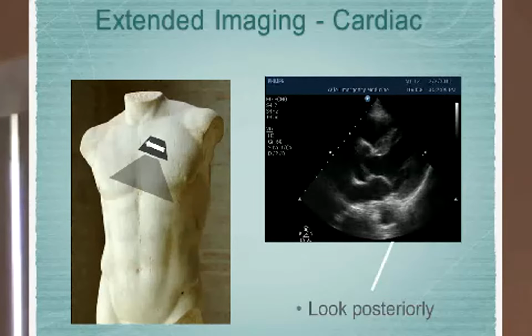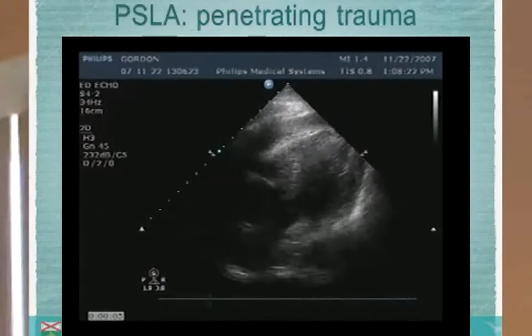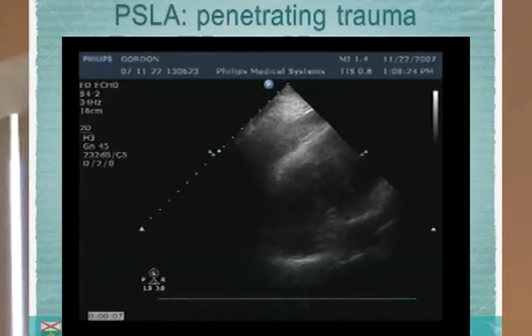And then when you do get your view, the most sensitive area for clinically significant effusion, not a non-physiologic free fluid, would be in the posterior surface of the heart. So look here. You might always see a little bit here, but look posteriorly. This is an example in a patient with penetrating trauma. A little bit hard to see. You can kind of be fooled.